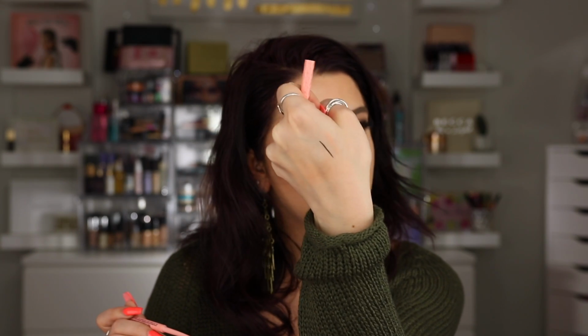So it's just gonna be like a nude. I don't think it's the same shade. It looks a little bit darker than the highbrow. So I'll have to give this one a try. It doesn't go back down, so hopefully I didn't put it too high up there.